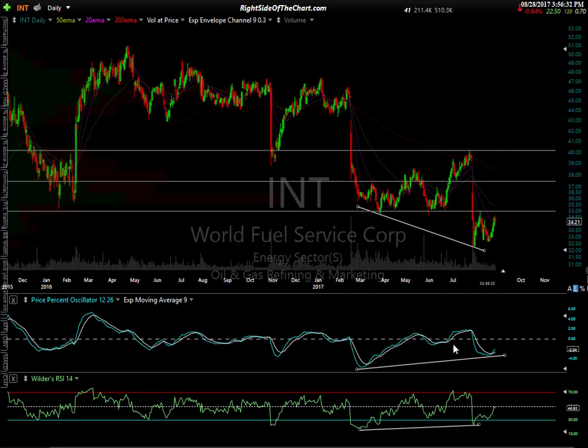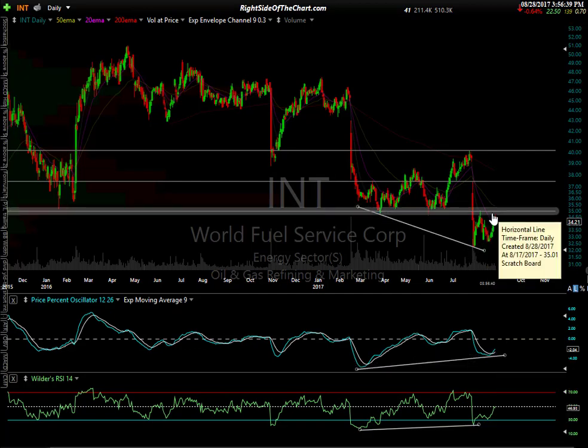INT, World Fuel Services Corp. This one already has confirmed. You can see that PPO crossover, so we've confirmed a divergent low. It's got a pretty formidable resistance level overhead right around $35. You can see all these reactions back here.